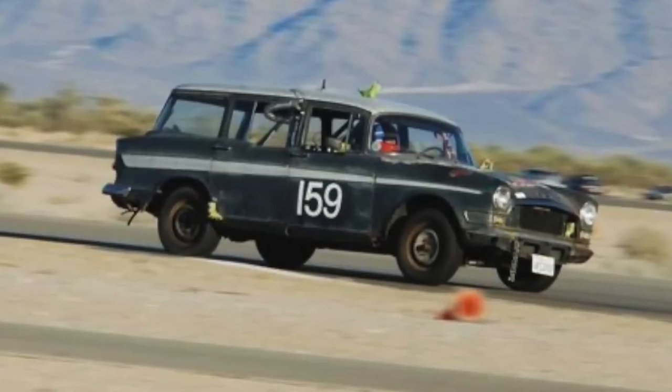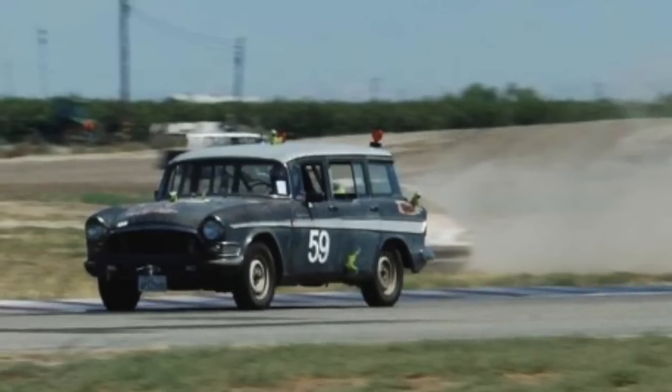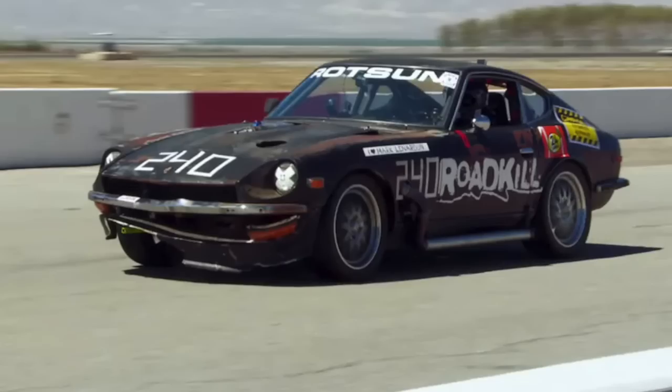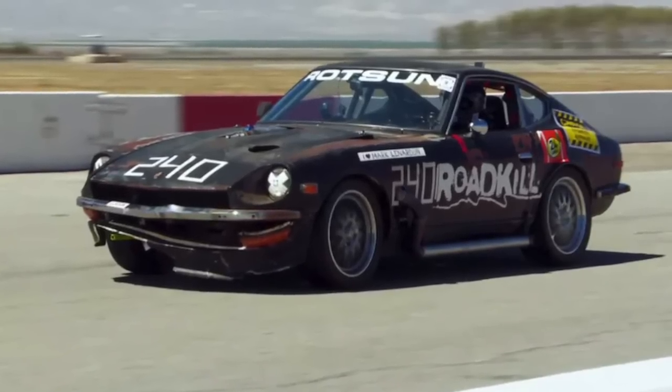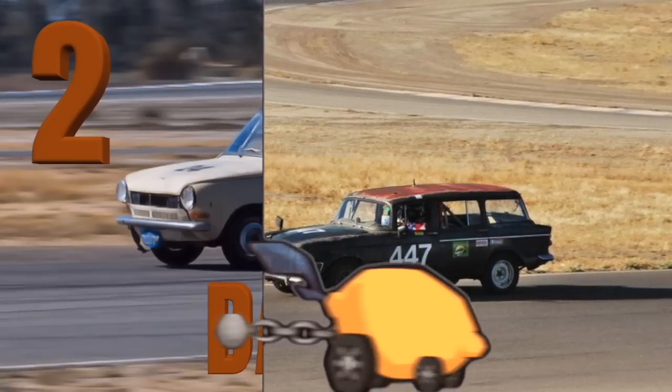But guess what? Both the Super Snipes won IOE, pre-rollover and post, never finished last, or even close to last, and they beat Roadkill's famous Datsun Rotsun 240Z by a handy margin when they were racing head-to-head at Buttonwillow.